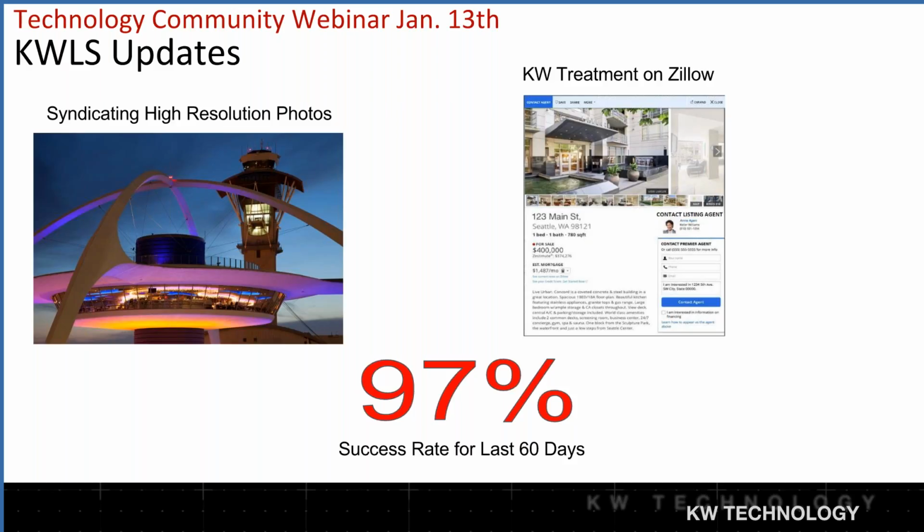Those of us in markets whose MLSs do not syndicate to Zillow don't need to worry about this, but most of you still do. And letting you know, we are at a 97% success rate for the feed for the last 60 days. That means that only 3% of listings did not make it through the feed for various reasons. And we're going to talk about what some of those reasons can be. In fact, these are most of the reasons a listing does not make it through syndication, because we are at a 97% success rate, which means we have all the systems in place to make sure that that does happen. However, there are a few things that you can do to keep that from happening.